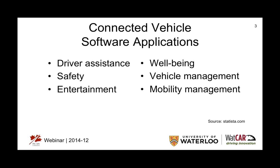Infotainment, as entertainment is commonly referred to, is targeted mainly at passengers, but there are also new applications emerging in the well-being space, for example, sensors that detect if your head is upright as the operator of the vehicle to make sure there's alertness on the part of your operation and that your eyelids are in fact open as you drive.